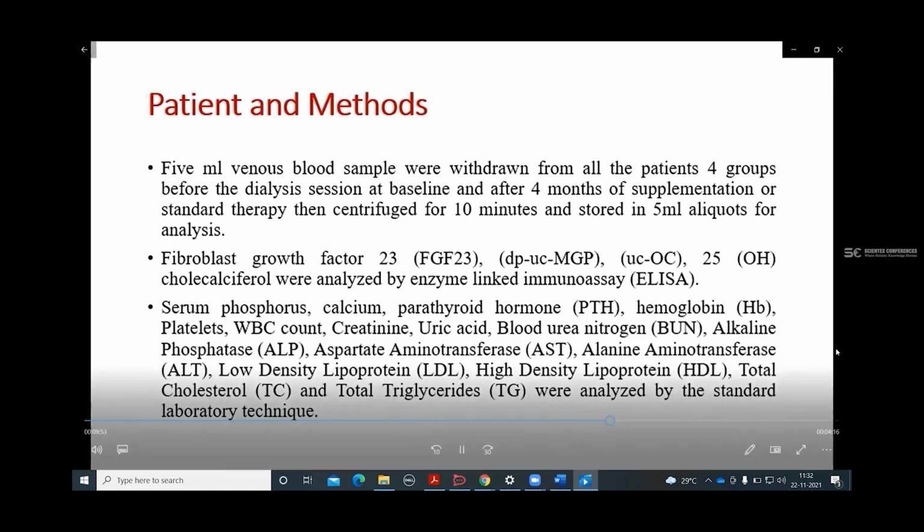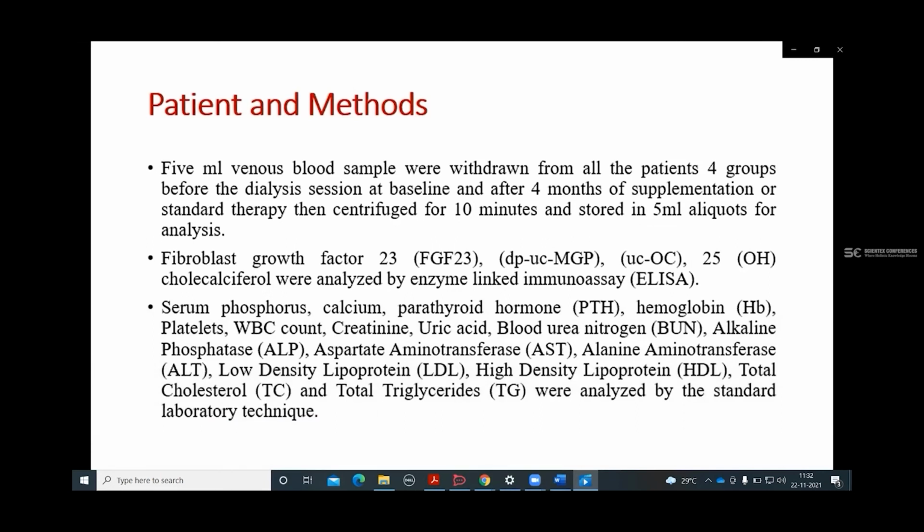osteocalcin and the 25 hydroxy vitamin D or cholecalciferol. They are all analyzed using the ELISA technique, and also we analyzed serum phosphorus, calcium, parathyroid hormone, hemoglobin, platelet count, white blood cell count, creatinine level, uric acid level, BUN or blood urea nitrogen, alkaline phosphatase, aspartate aminotransferase, AST, and the ALT, and also we analyzed the lipid profile, including the LDL and HDL, total cholesterol, and also the triglyceride. They are all analyzed using the standard laboratory technique.